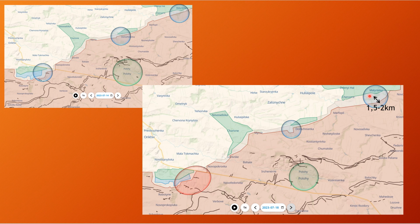Because everyone's been talking about Robotyne, right? Robotyne, they're advancing on Robotyne. Oh my god, look at the fighting going on over there. And take a look at this. Boom. Out of left field, or right field in this case. 1.5 to 2 kilometers, where Russia has been forcefully pushed back. Good job, Ukraine.